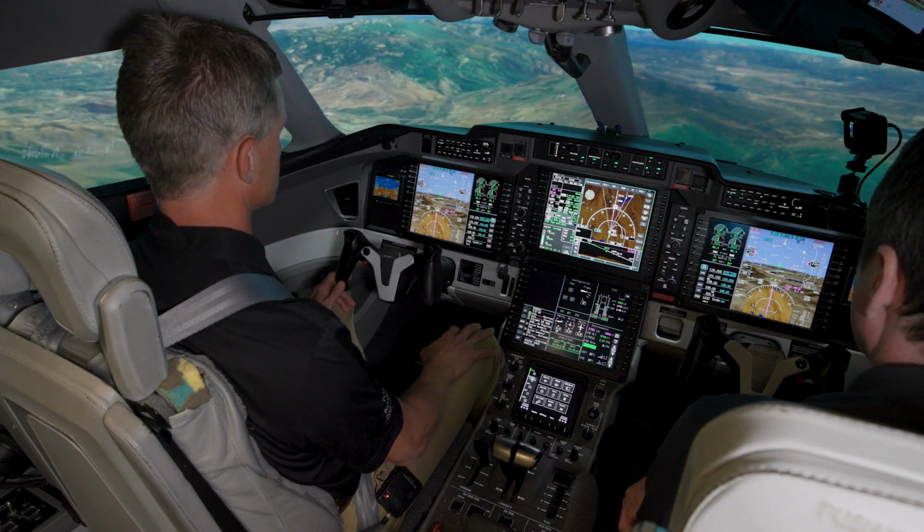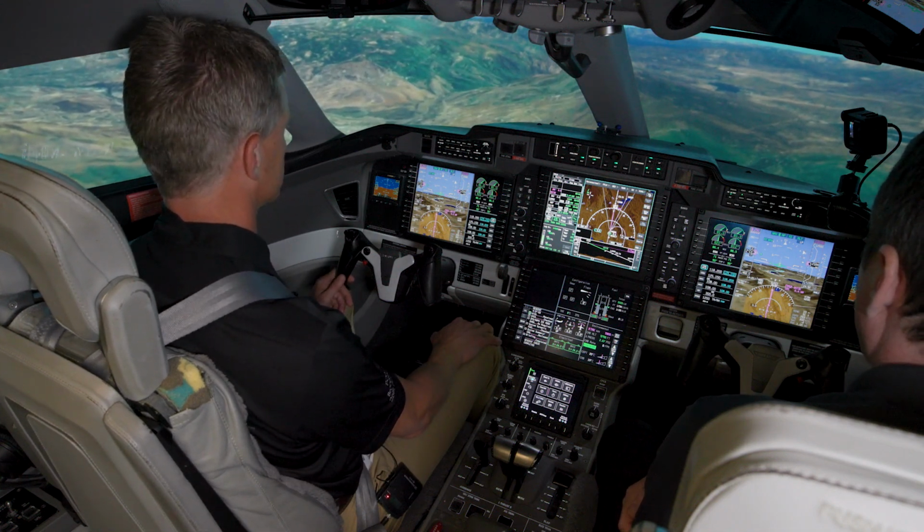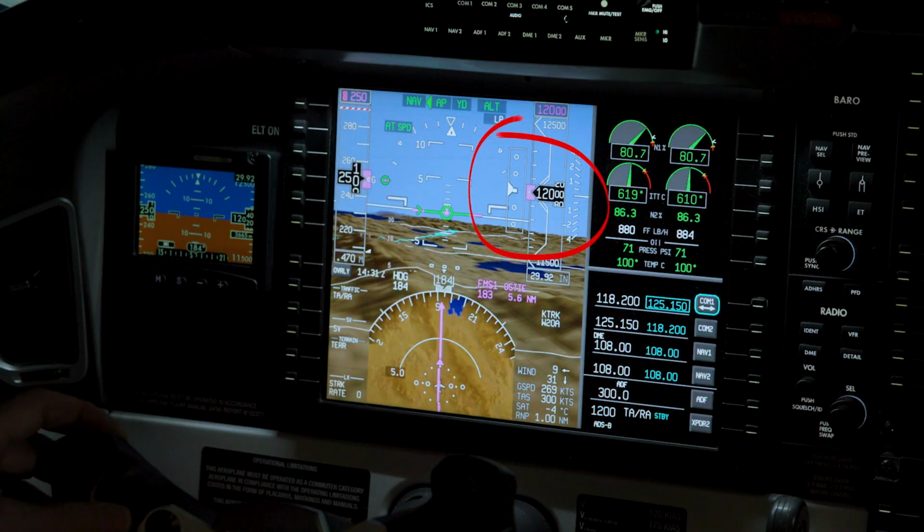Approach, Pilatus Jet 6 Charlie Tango, request lower. 6 Charlie Tango unable due to traffic. 6 Charlie Tango, roger.